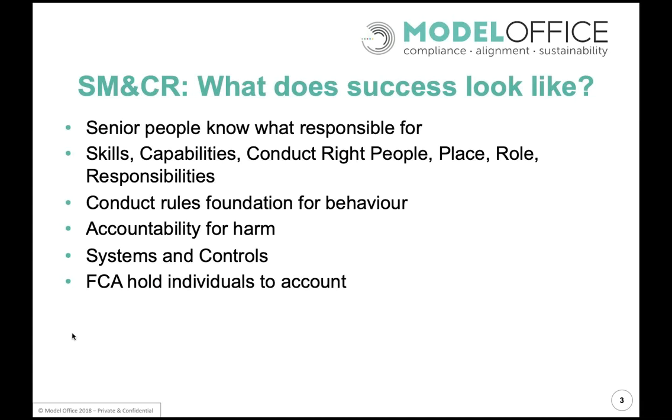Looking at making sure that you've got the right people in the right place with the right roles and the right responsibilities. The SM&CR is really about two key areas. It's about the capabilities of the individuals in the business. Do they have the right skills to enact their activities and their roles, and do they have the right behaviours, the right conduct in place?